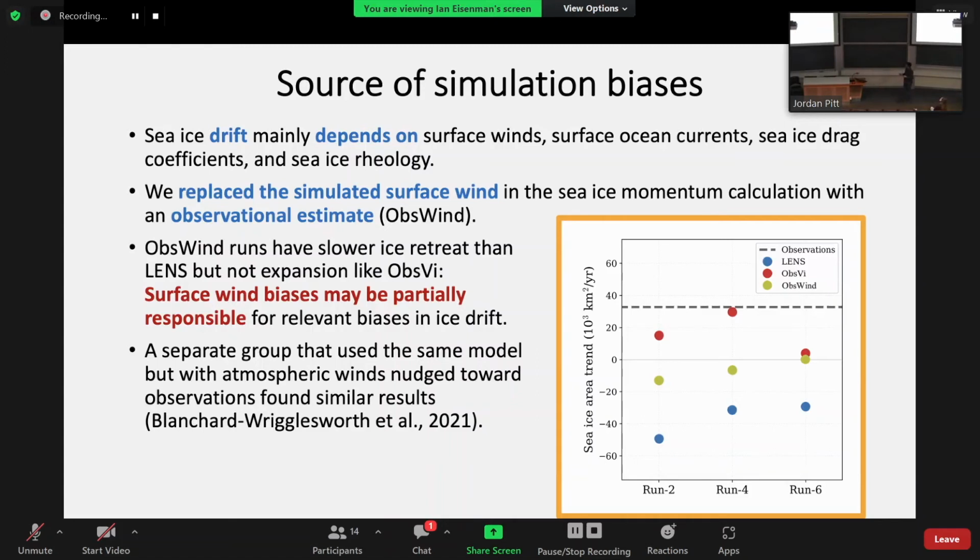What we found is that this gave roughly half our answer. These three yellow runs still have sea ice retreat, but not nearly as fast as the ones with the full simulated ice motion. There's a spread here, and it'd be nice to have more than three realizations, but I think what this broadly implies is that surface wind biases in the simulations may be partially responsible for what we're seeing in the ice drift. And by the way, there's another paper that came out not long after ours and did rather similar runs to these yellow ones and found similar results, that the ice retreat is not as fast when you fix the winds.